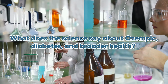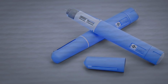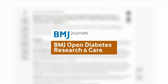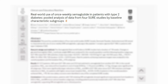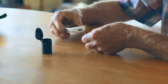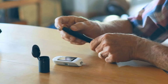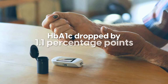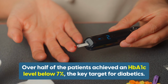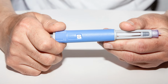But what does the science say about Ozempic, diabetes, and broader health? Overall, it appears to be more effective than most medications for controlling blood sugar, but it does come with potentially serious concerns. A 2021 study published in the British Medical Journal combined data from 4 real-world studies evaluating the effects of semaglutide on patients with type 2 diabetes. Over 30 weeks, researchers looked at changes in HbA1c blood sugar levels, finding that on average, patients' HbA1c dropped by 1.1 percentage points. Furthermore, over half of the patients achieved an HbA1c level below 7%, the key target for diabetics. So essentially, the drug works to artificially reduce blood sugar levels if that's your goal.